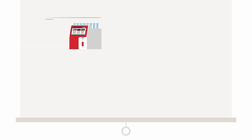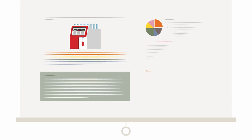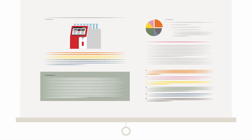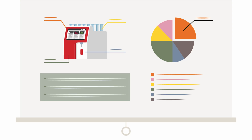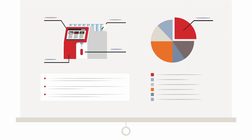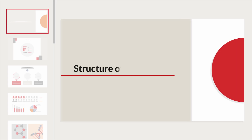A good pitch deck is short, concise, and summarizes the most important content of your business plan. To get your message across, focus on plain graphical elements and avoid bulky text blocks. Remember, a pitch deck has to sell your idea and convince, so make it look professional and high quality. Now let's take a closer look at how you can structure your pitch deck.